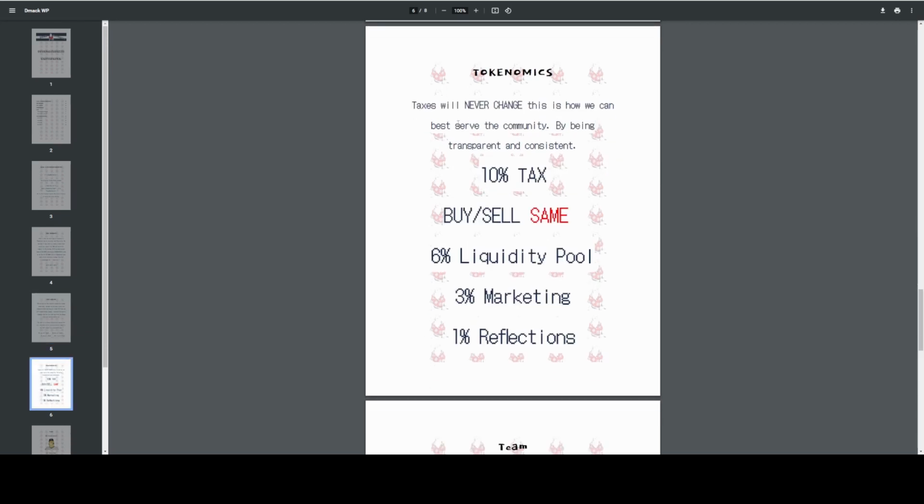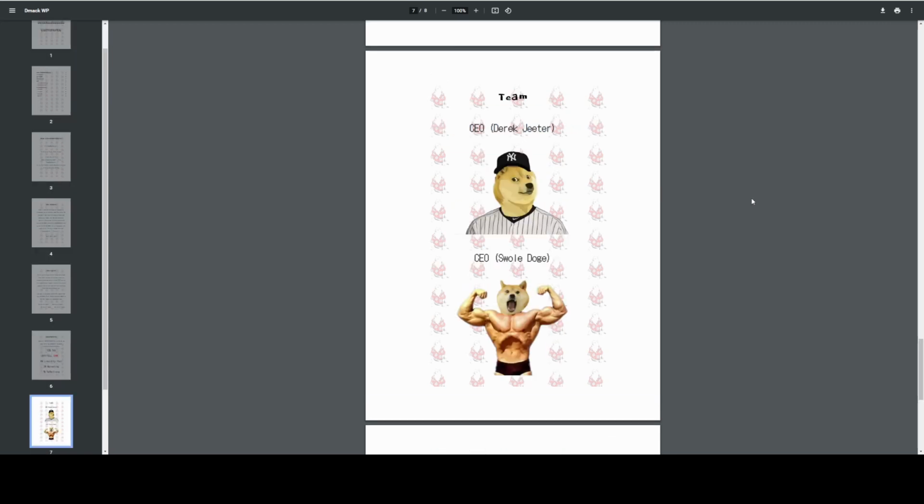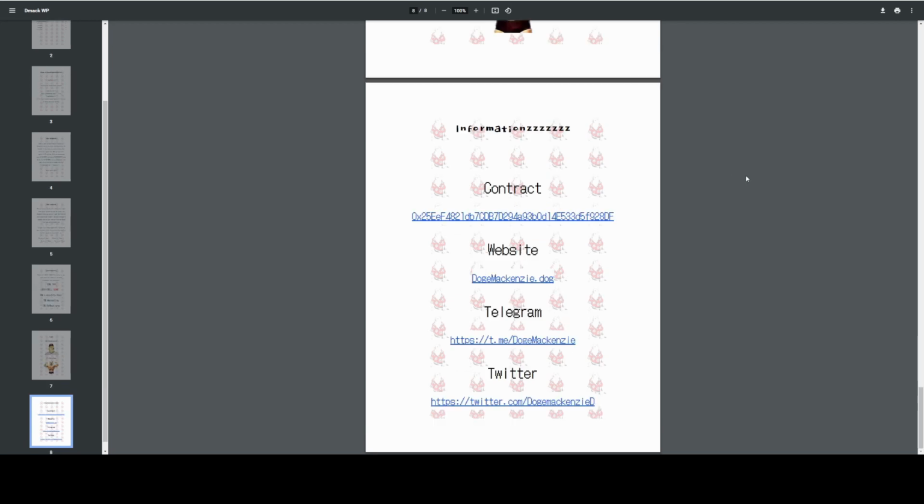Tokenomics here. Taxes will never change. Oh, that's good. 10% tax, buy and sell, the same thing. So 6% goes to LP, 3% goes to marketing, and 1% reflection. So you do get some benefits here. The team here consists of CEO Derek Jeter and CEO Swole Doge. Information: you have the contract, the website, the Telegram, and the Twitter.